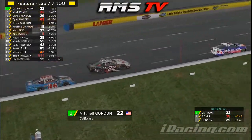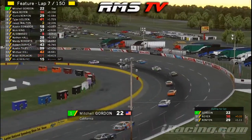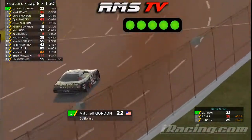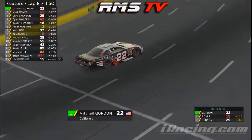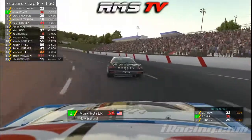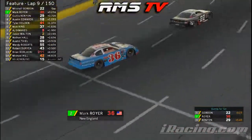Royer's right there with the 22 of Mitchell Gordon. Not going to catch him napping out here. These guys get a lightning restart. And we're racing once again here on lap 8 at Lanier. Gordon did make a fairly good getaway there. Royer's hanging in there with him. Field's starting to get a little spread out there.